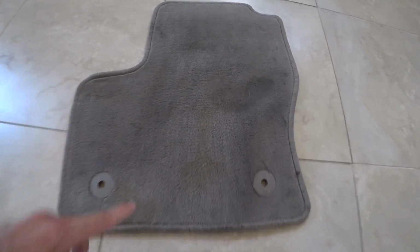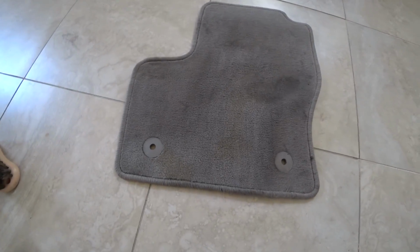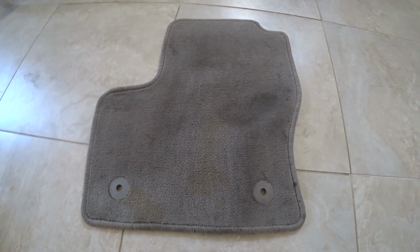In the after, you can see there's still some stain right here. I think if I worked at it a little bit more, it could improve. The dog does not approve. He attacked the Vac Master. But yeah, look, it definitely looks better, and we'll see what it looks like once it dries out totally, but it is an improvement.